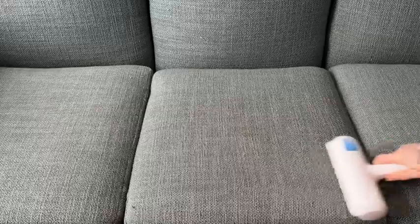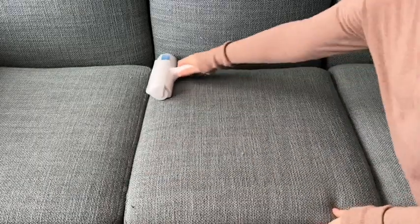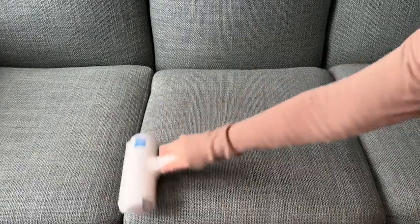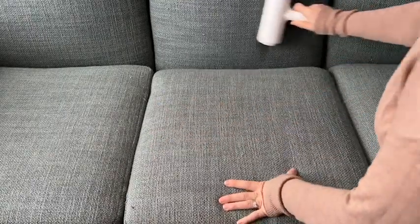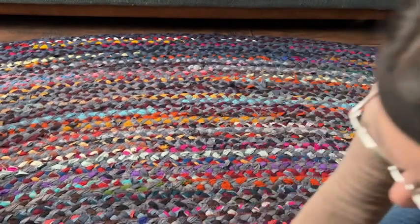With 2 cats and a dog, pet hair is a real problem in our house. That's why I got this ChomChom roller. It's an easy, effective way of getting pet hair off of things like couches, stairs, carpets, rugs, and everyone in the family can use it.